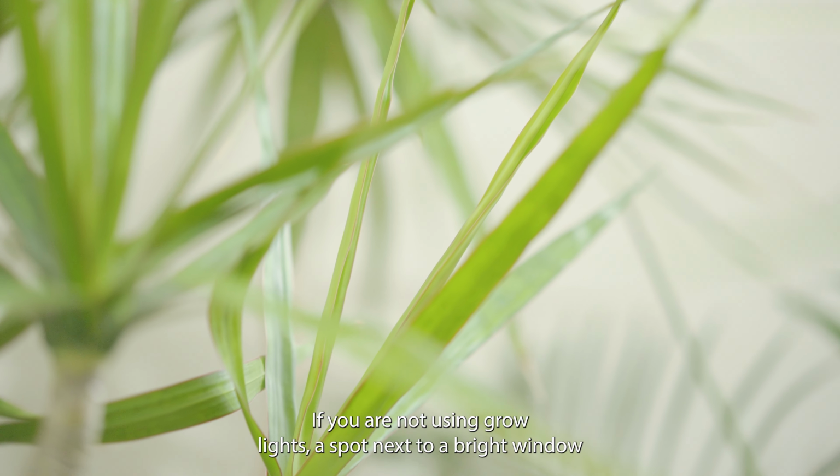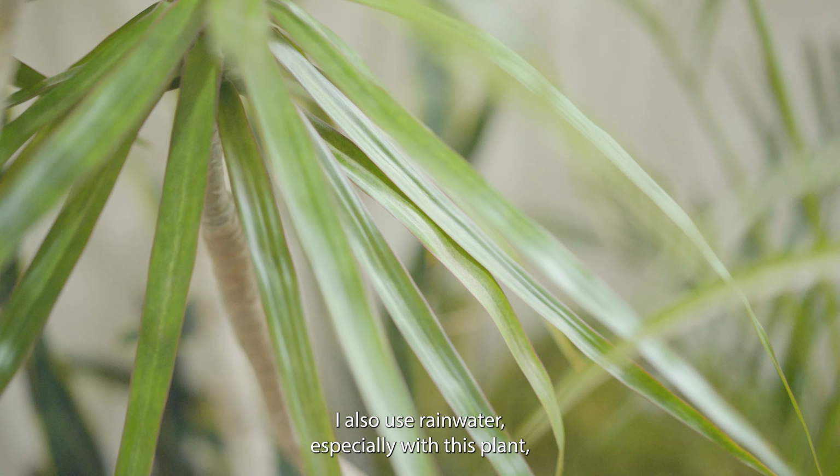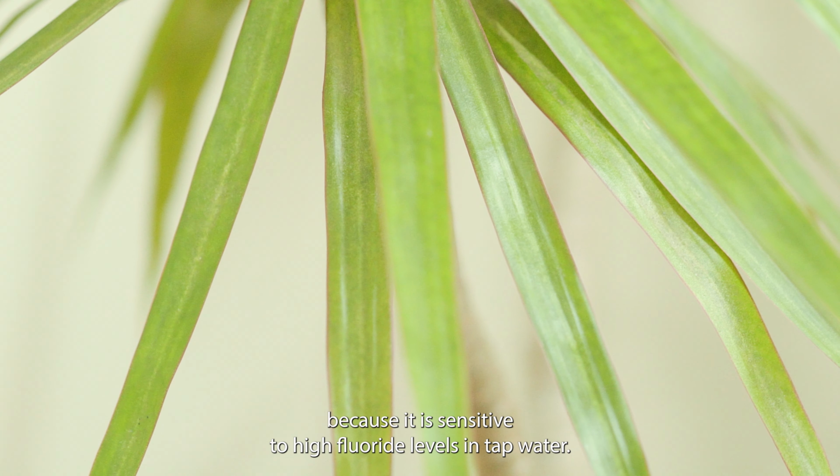If you are not using a grow light, a spot next to a bright window this winter will do. I also use rainwater, especially with this plant, because it is sensitive to high fluoride levels in tap water.